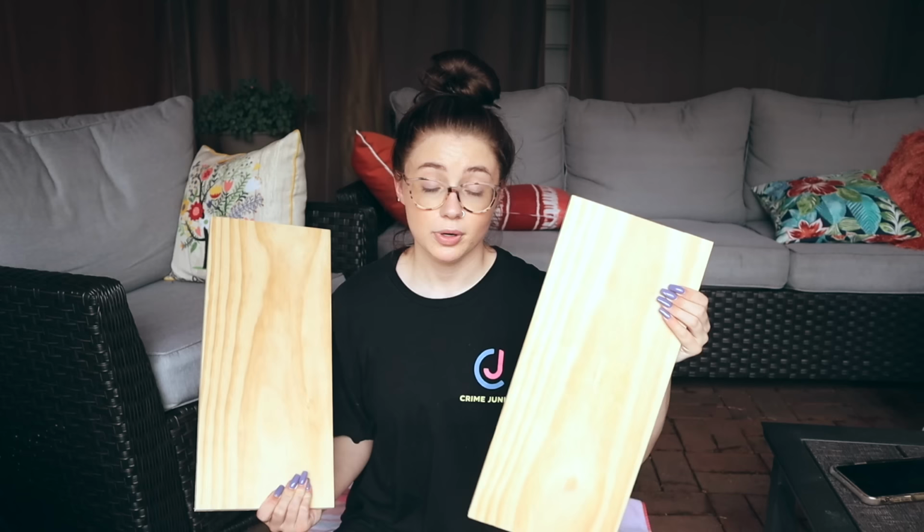That's the goal here. I am gonna go through and sand both of these and then put on the pre-stain wood conditioner, and then I'm gonna put on the stain. I think while I do that, I'm going to turn on my VPN and watch Love Island UK season 7.